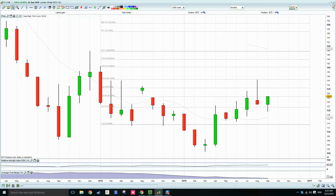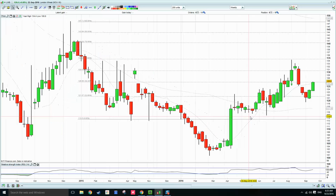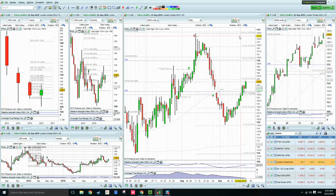Let's go down into the weekly chart. And you can see here we can see green on the weekly chart. We had this positive week last week where we closed at 123.70. This week we're up here at 126.60. Obviously we're taking out the swing high here at 124.50. Let's go down to the all important daily chart, see where we are.